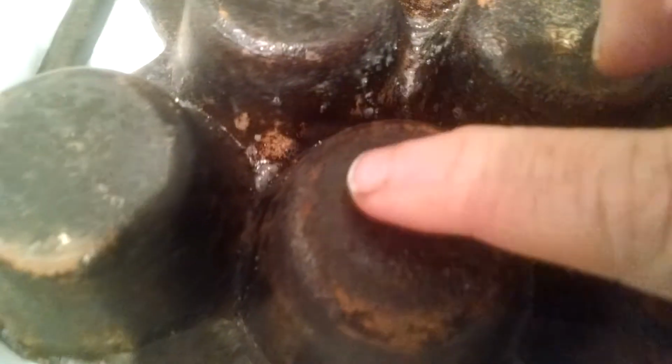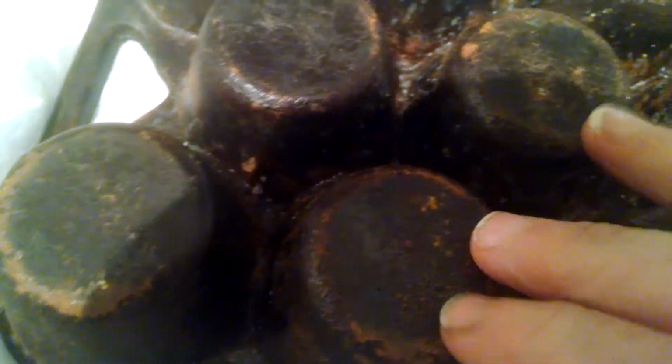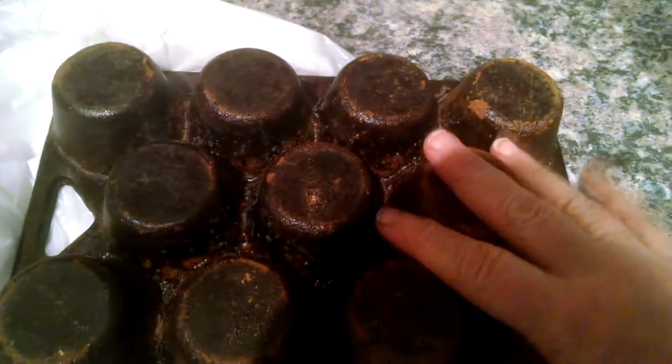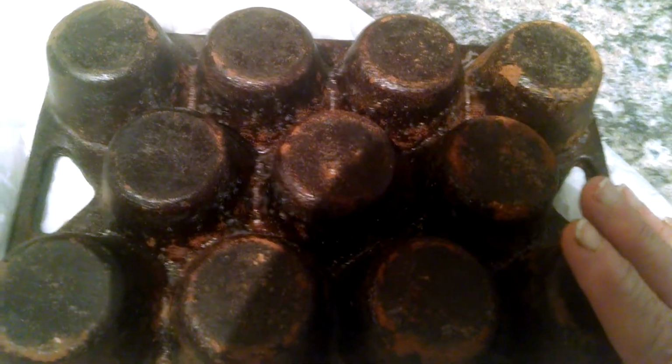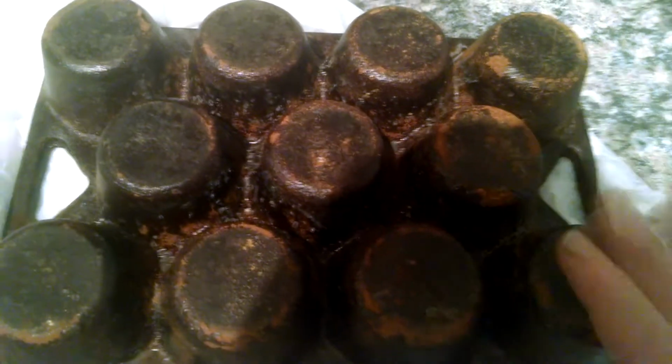But the one thing I can make out, it says Made in USA. So I'm not sure what brand it is. It's probably unmarked. I probably won't even sell this one, but they go for $25 or so, sometimes more, sometimes less, depending on condition on eBay. So this one might be double my money if I did sell it.